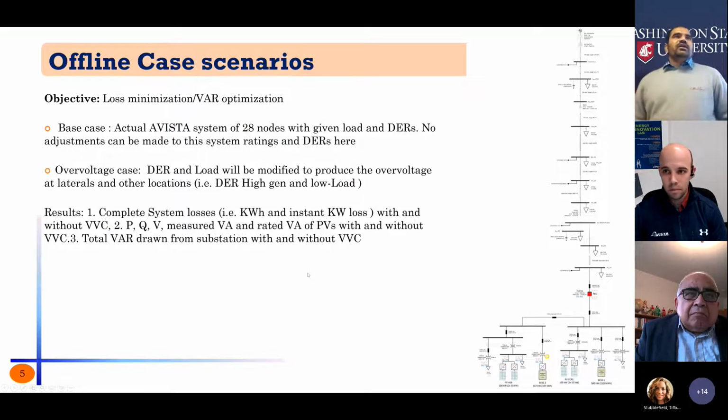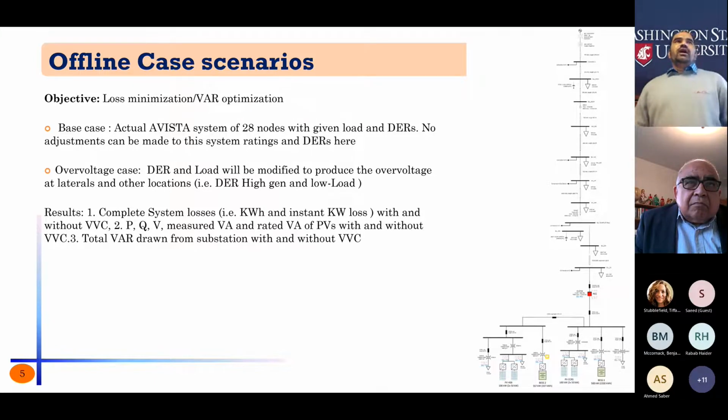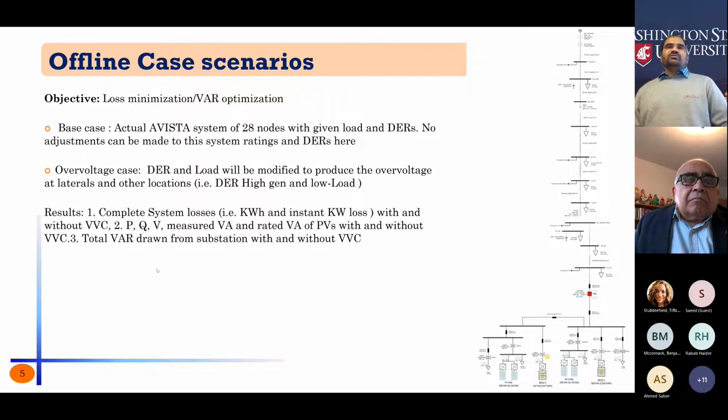Yeah, thank you, Mike. So how we actually plan for the testing of these offline cases, especially looking at all three types of VVCs. So we'll consider the one objective, just looking at the loss minimization or the VAR optimization, but we're focusing on the loss minimization case. And then we have different test cases we propose, like the base case, over voltage, under voltage cases, but we are going to present mostly the base case and the over voltage or under voltage cases. The other case we tested is the CVR, the conservation voltage reduction application as well, but we are not going to show it because of the time constraints.